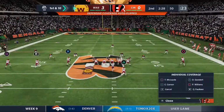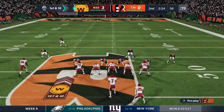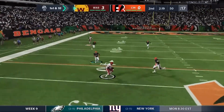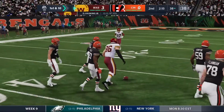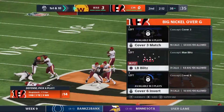So many times in my career, I've heard coaches talk about completions are one thing. But as long as we're there at the catch and we get guys on the ground, we can live with that. But if you're going to give up 10, 12, 15 yards after the catch, then your defense is going to be in a lot of trouble. 11 more yards that go around, a first down as well.